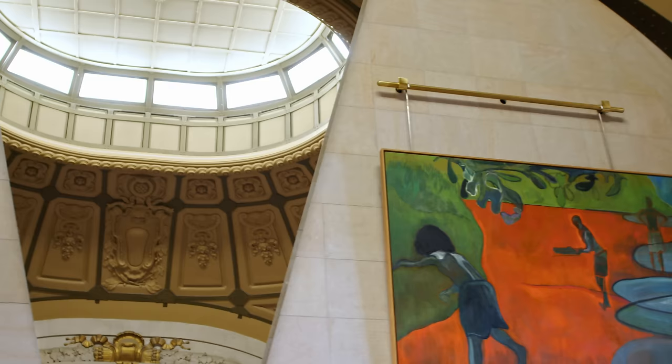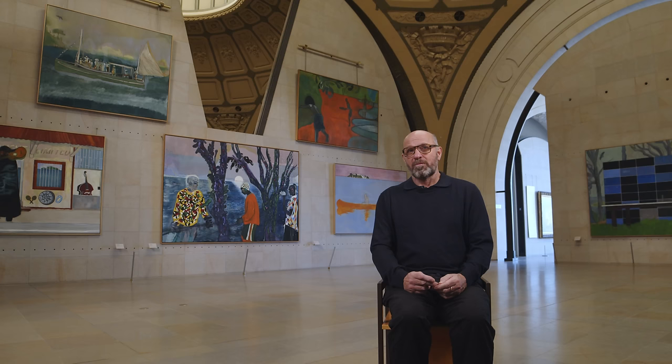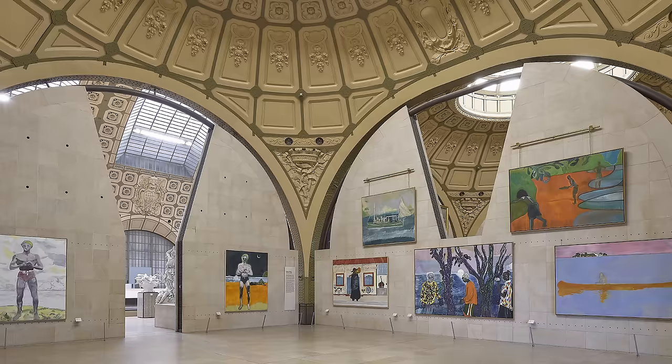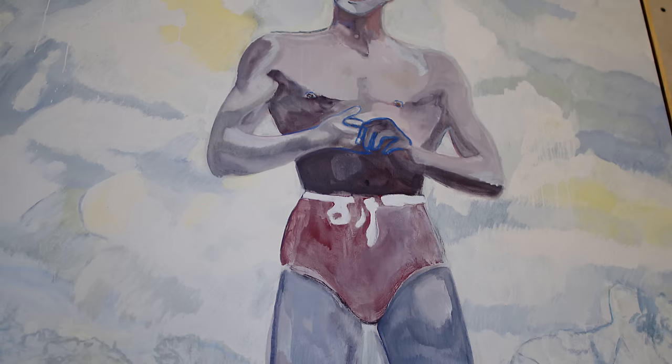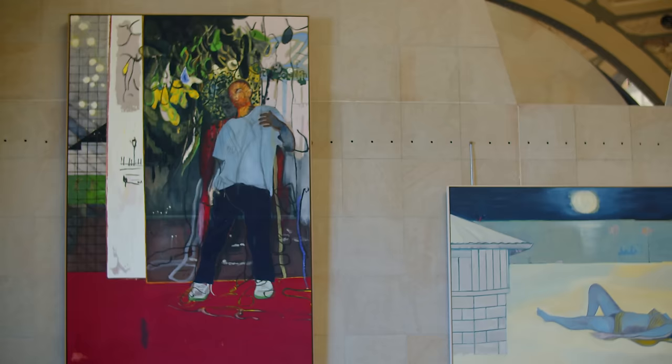I'd had an exhibition at the Courtauld in London. The curator from the Orsay and the director had seen the show. They approached me and asked if I'd be interested in doing something at the museum. I think the discussion started off just to have a group of my works within a room at the museum. Various rooms were discussed, but I very much wanted to use the room as it had been used to hang the collection and see how my paintings would fit into that approach.